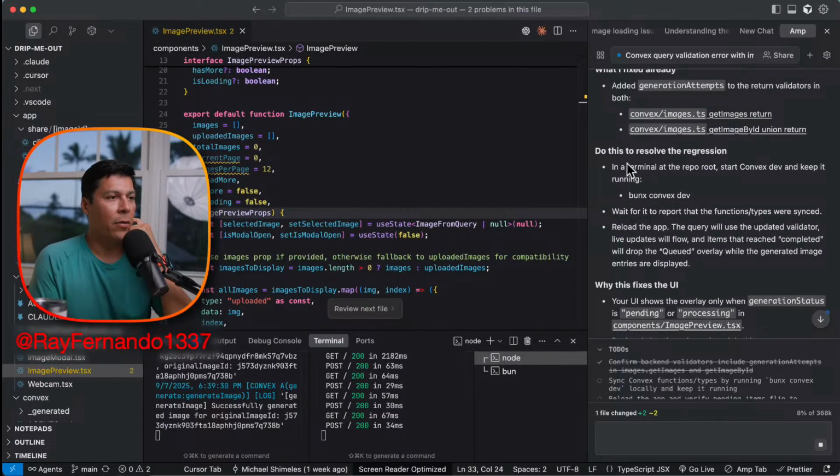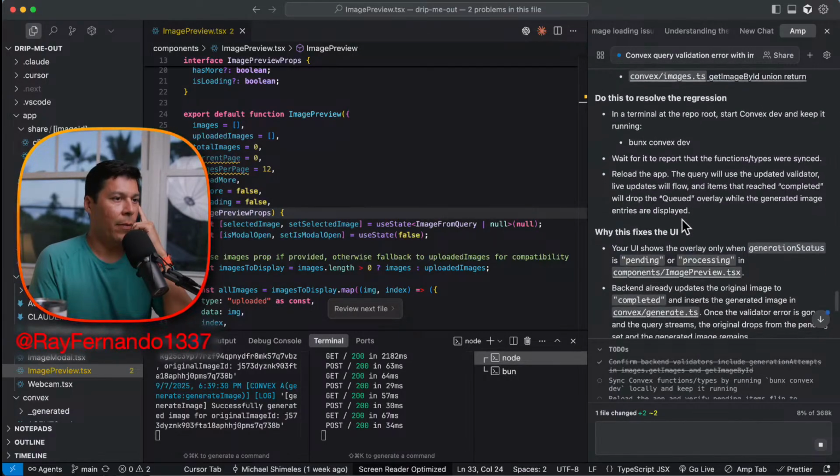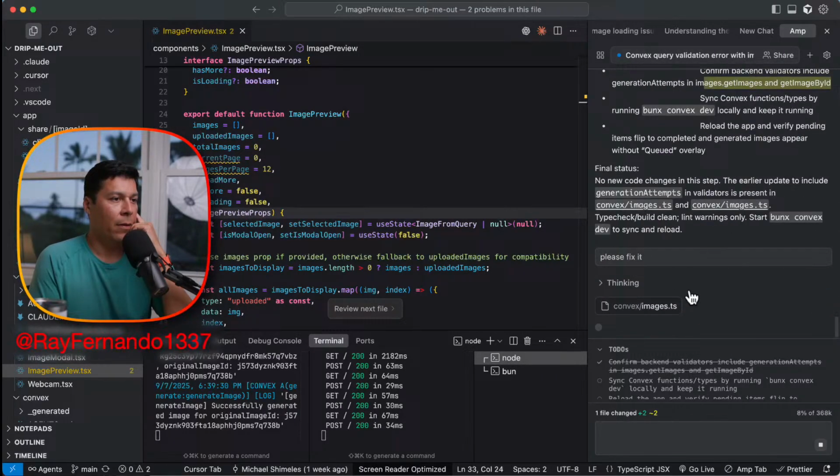In a terminal, start, wait for the report, reload the app. Your UI shows the overlay. Backend already to do.